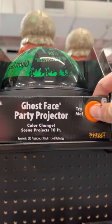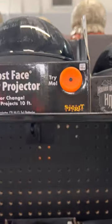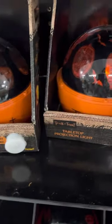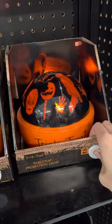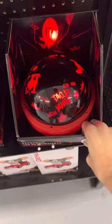Ghostface Party Projector right here. Haunted Mansion projection right here. It'll work. Tabletop Sam projection light right here. Nope. Tabletop Sam projection light right here. Okay. Oh, here we go. This one works. Pennywise projection LED light right here.